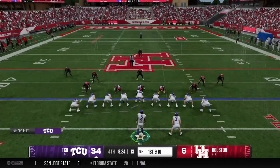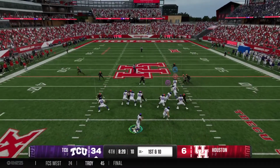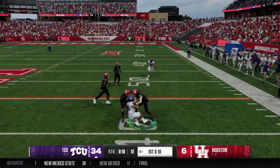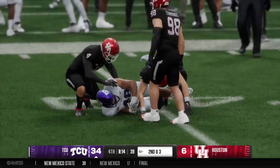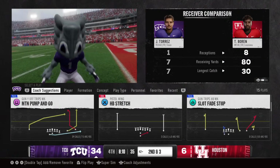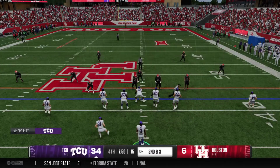They'll snap it on 1st down from the 35. He's looking to throw it. Makes the grab. It's Torres. He's brought down. Solid pickup, but a little bit short of the 1st down. What's old is new in offensive football: the return, at least on that play, of the pass-catching fullback.